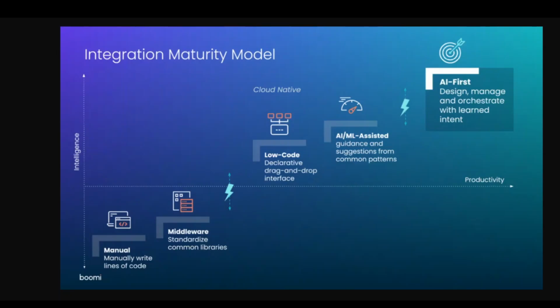I hope that you found it exciting. The main thing which I'm excited about is that, as was expected, a lot of organizations and product vendors are now integrating this generative AI tooling within their software. And as you can see, whoever is a Boomi professional, they are not going to lose their jobs.